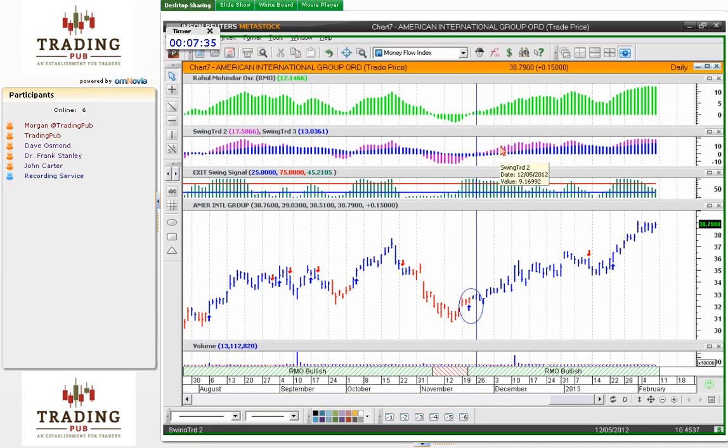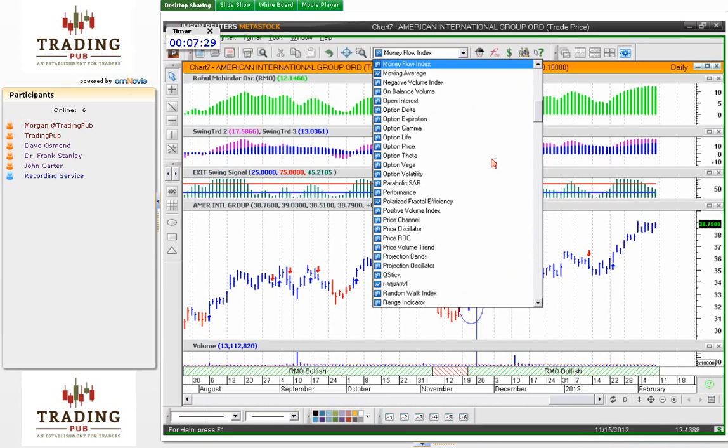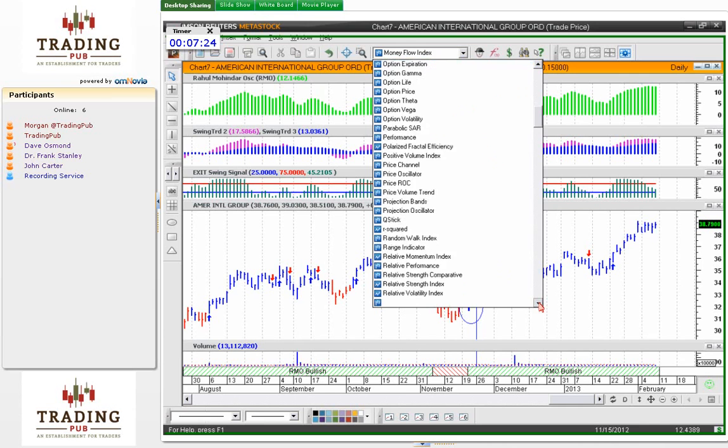RMO is not the only system in MetaStock. It is one of probably 200 different trading systems and line studies. MetaStock is going to have all of the classical indicators. You're looking at a drop-down menu of pretty much everything that's out there. You can also create and import your own systems into it.